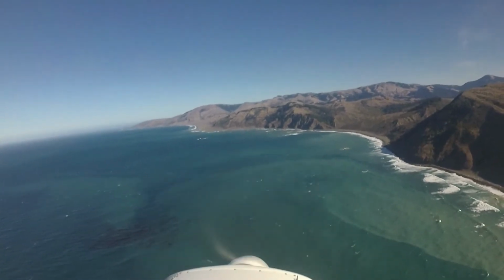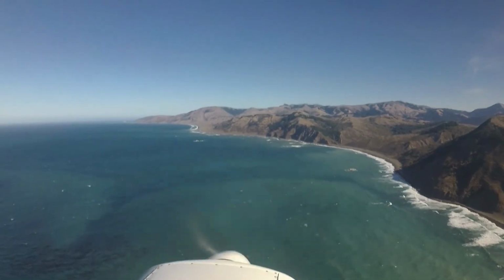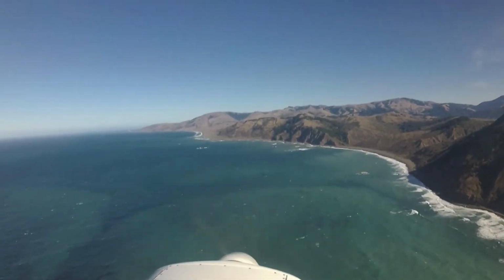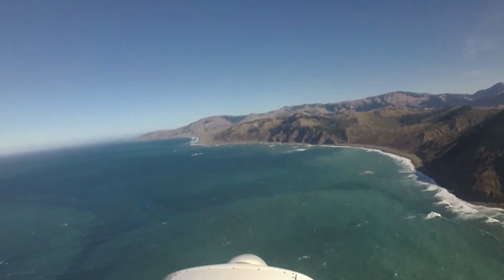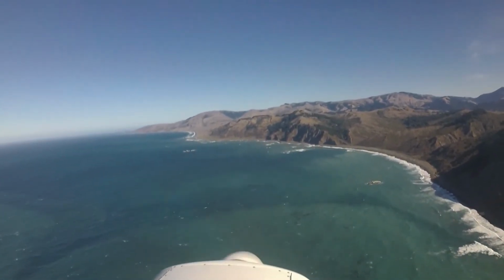Just because I'm pointing in toward the shoreline, as soon as we turn back out to the ocean, we'll get to the warnings.